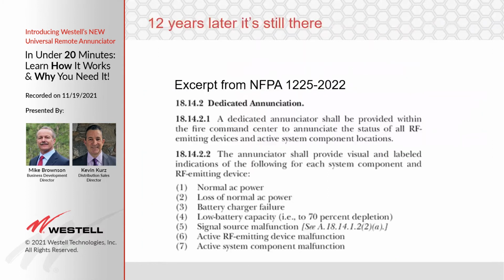And you know what? In NFPA 1225, it's still there. Sure, it's evolved some. They changed some of the language to account for non-BDA fed systems, to add a few different things, but it's still pretty much the same.